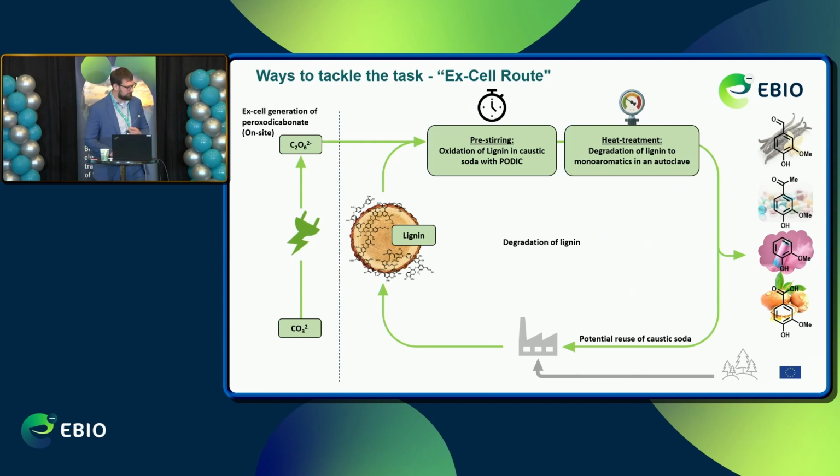Yes, something like that. It's not totally clear yet, but it's some sort of pre-oxidation step, so it's easier to do the heat treatment. So there's no chance to not use the heat treatment. You need the heat treatment anyway. At the moment, the oxidative power is not enough to do it at low temperatures.